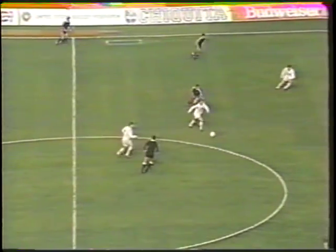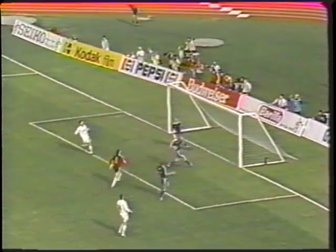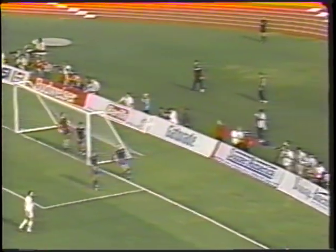Hartz has it, the ball taken away. Here's Rodionov in on Meola. He gets his right leg on it, and then it's cleared away. Protasov playing it for Besanov, now to Cherenkov.